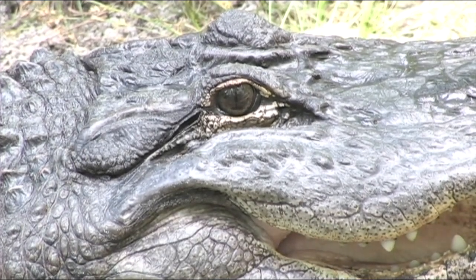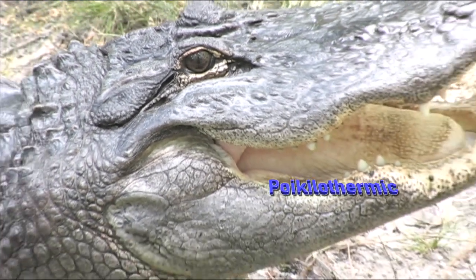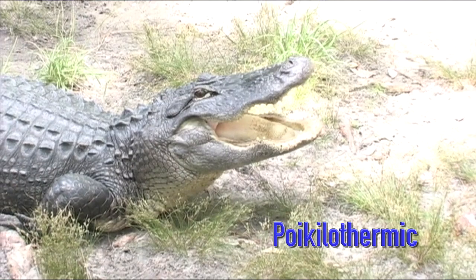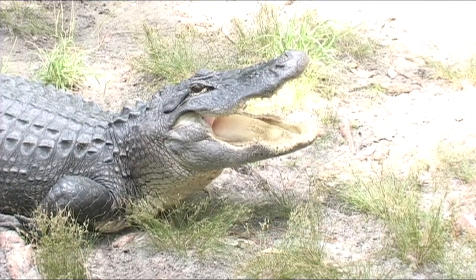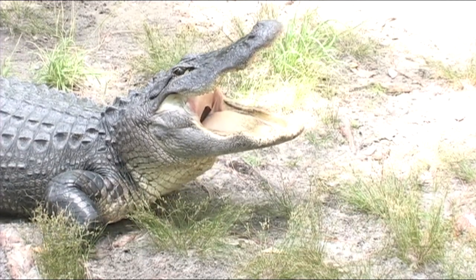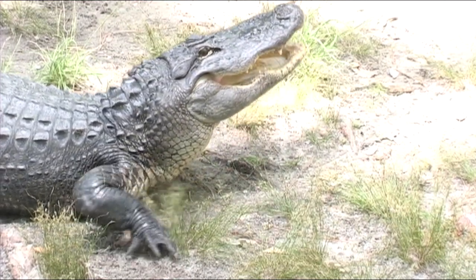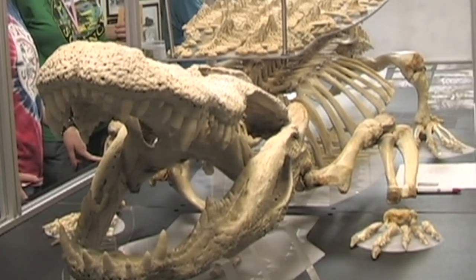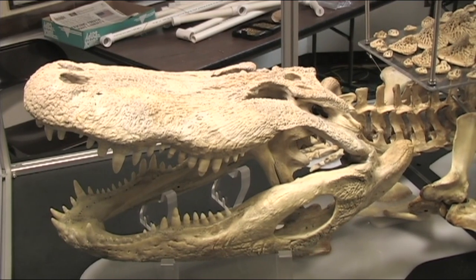Because they are cold-blooded, or let's give them the real word, poikilothermic, they are totally dependent on an external environment for their temperature. Now this guy is opening his mouth, and it's a bit scary when you see that. He wasn't going to swallow any of us, but he got overheated. And so by doing that, it's the equivalent of a dog panting, and all the blood running through the tongue and the mouth area being exposed to the outside can cool down a little bit.